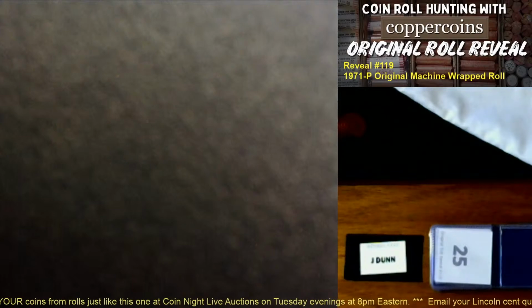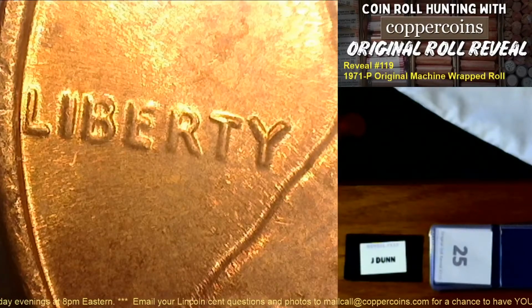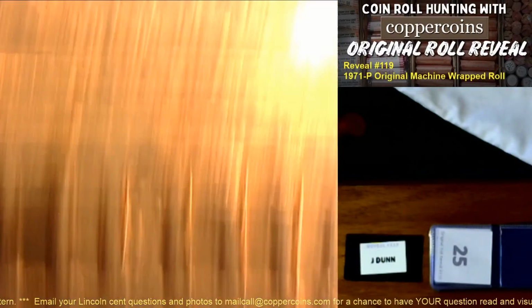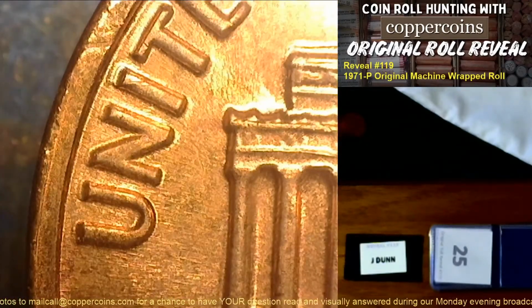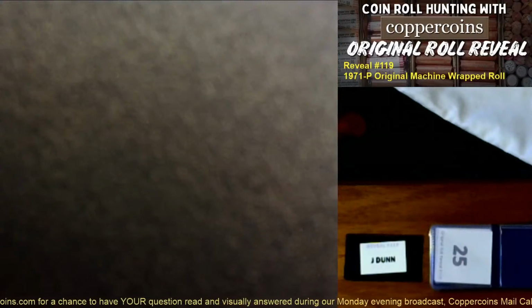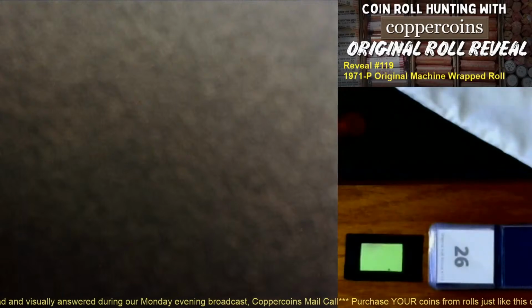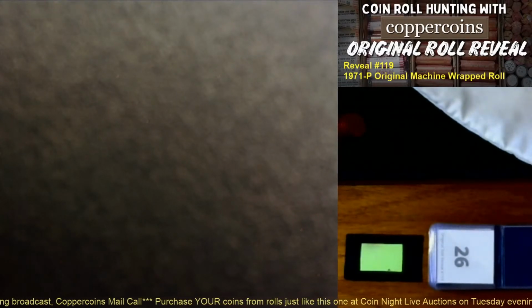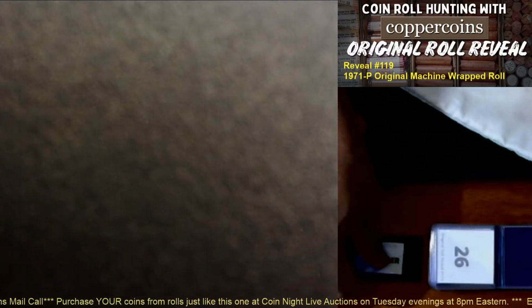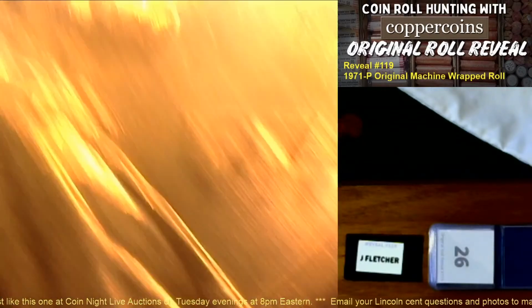All right, Jeff Dunn now for coin number 25. Officially puts us halfway through the roll. Pretty safe to say this roll probably doesn't have anything in it of special note. And that's for Jeff Dunn. Coin number 26 goes to Jim Fletcher. Jim Fletcher gets coin number 26, and this is coin number 26 right here.